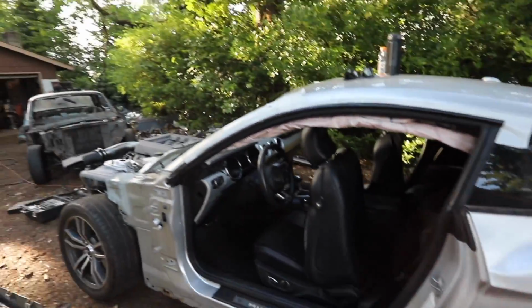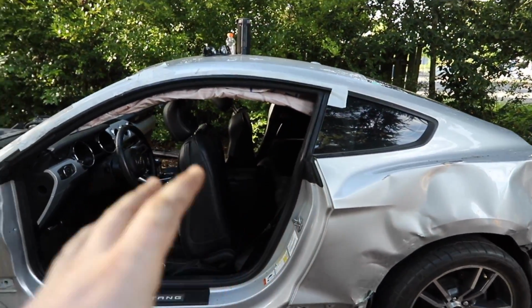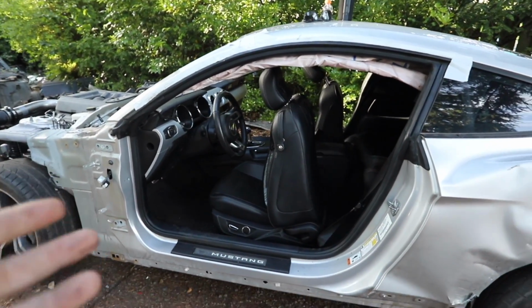And if you're wondering why do we support the old car in its shape and we don't support this car, it's because this car's shape is so much more rigid with the way that it's built. It doesn't flex really, but also doesn't really matter.